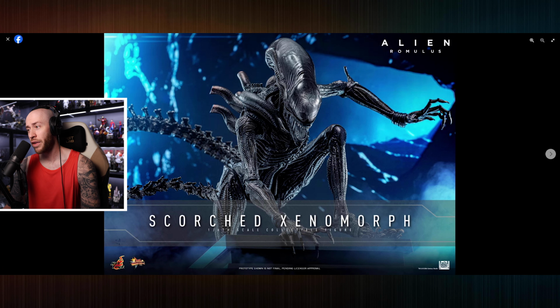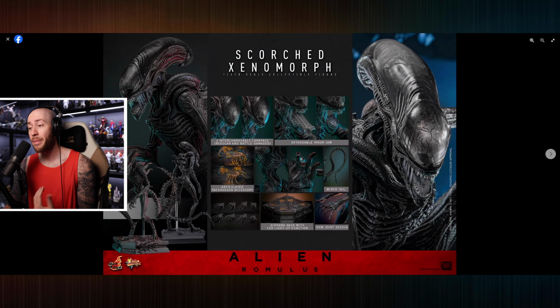Nonetheless, the Xenomorph figure is phenomenal. Dude, I don't know what more you could want. The base is fantastic for $305 from Sideshow, and I think that's a really good price. I think that's very fair for the type of figure that you're getting here, the amount of presence that it offers, and the overall size of the figure.